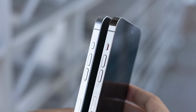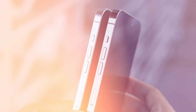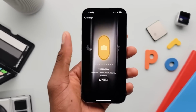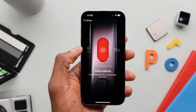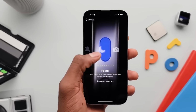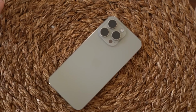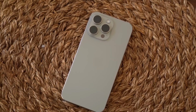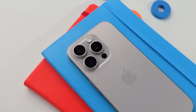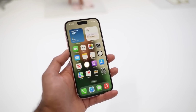There's also talk about the action button, which made its debut on the iPhone 15 Pro models, potentially making its way to all iPhone 16 models. This customizable button adds an extra layer of functionality to your device, allowing you to quickly access your most used features with just a press. These new buttons, while seemingly small additions, could significantly enhance the user experience. They're a testament to Apple's commitment to continual improvement and innovation, even in areas where they're already leading the pack.